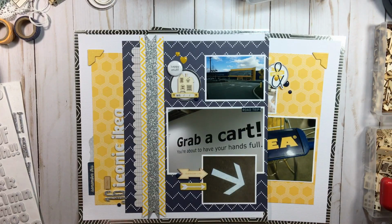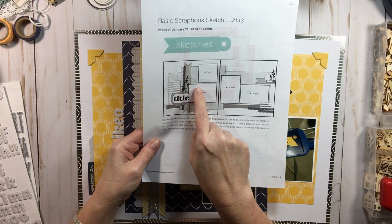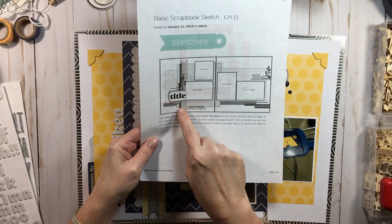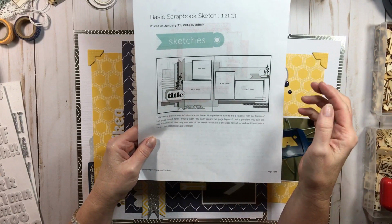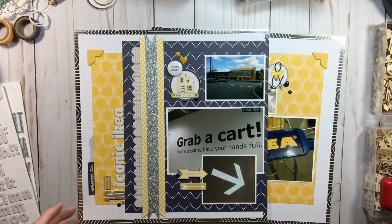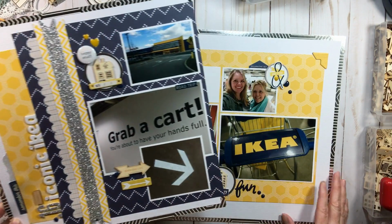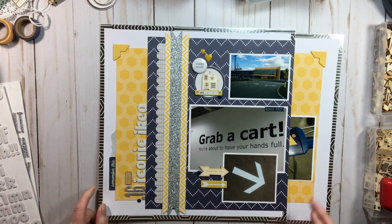So, what did I do? As far as the sketch is concerned, I did exactly as far as the background papers, and I got those banner strips in, and my clusters basically all really went the same. I followed pretty much the same, and I wish I would have really paid attention because I have a cluster on here that I'm not really happy with, and I'll talk about that in a minute.